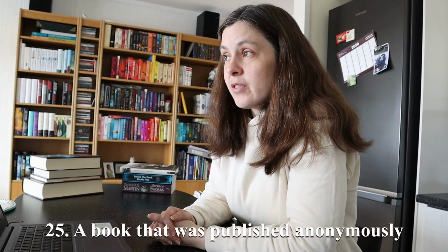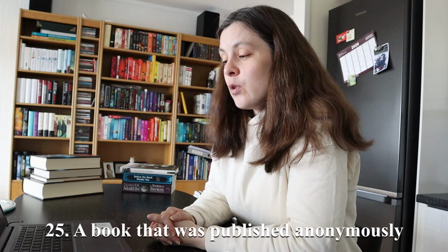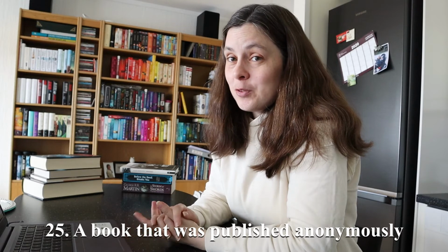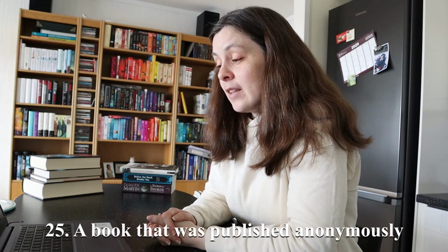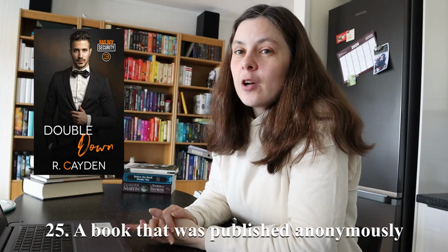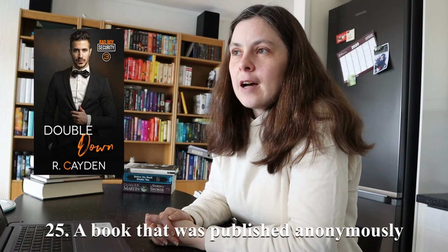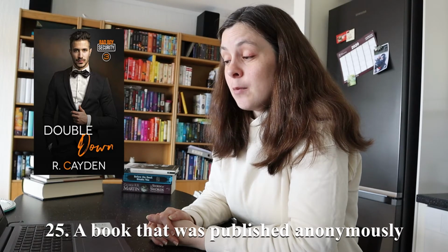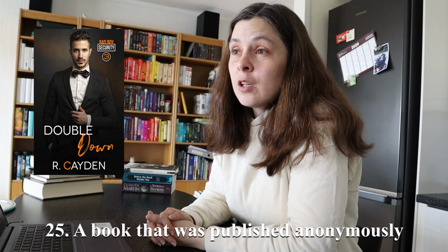Then we have prompt number 25, and that is a book that was published anonymously. And this one, I'm not sure I'm going to use this book, but for now I'm using it. And that is Double Down by R. Caden. I've read a couple of books by R. Caden this year, and I know that this is a pen name. It's not the author's real name, as far as I've been able to find out.